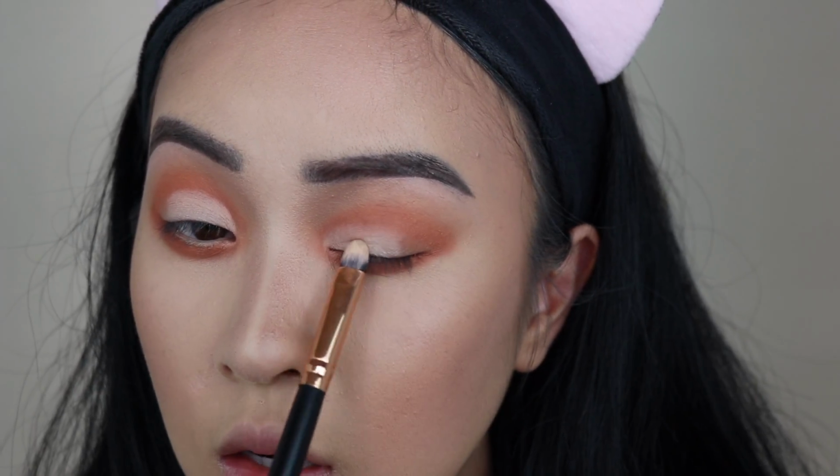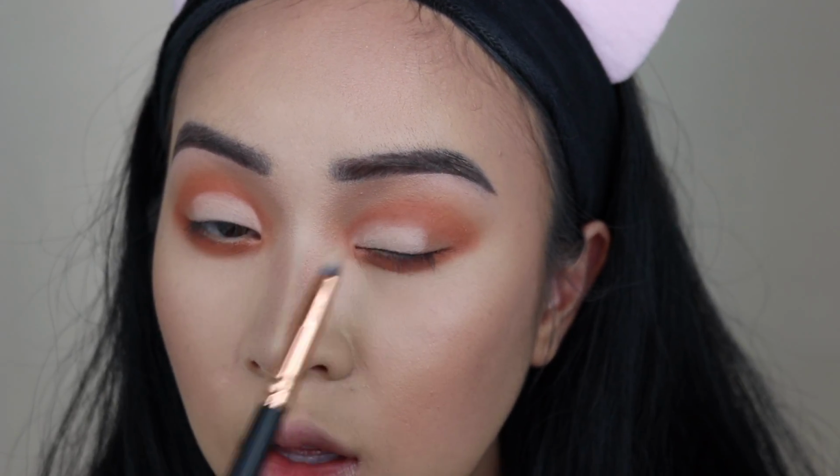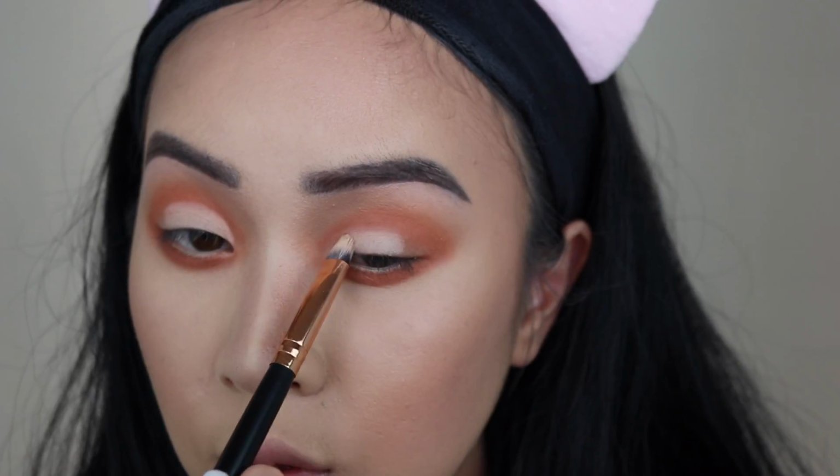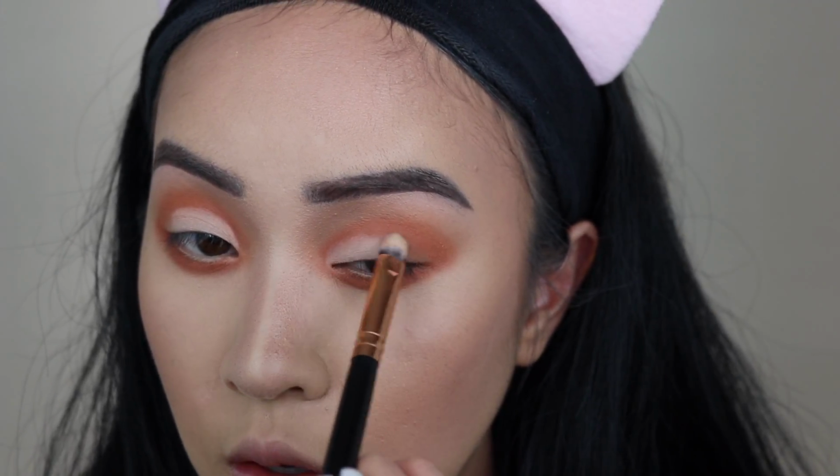And you always want to start from the bottom to the top, because if you start in the middle or from the top, what if you go over your crease, you know? It's easier to add more than to take away.